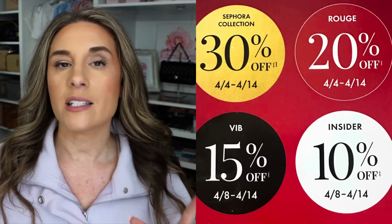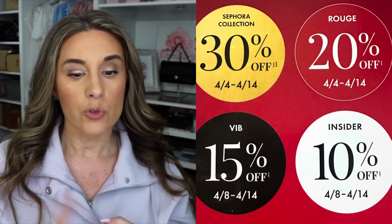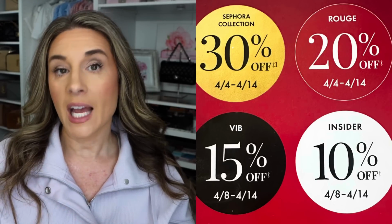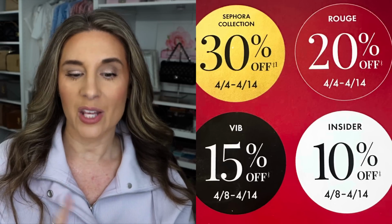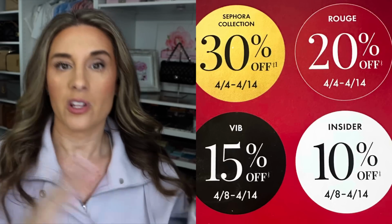But this is a great time to restock on the items that you love, or if there have been some more maybe pricey items that you have been eyeing, now is a good time to take advantage of those discounts. So I want to let you know the dates. If you're a Rouge member, it starts April 4th through the 14th. If you're a VIB, it starts April 8th through the 14th. If you're a Beauty Insider, it is April 8th through the 14th, and for the Sephora collection, it's the 4th through the 14th.